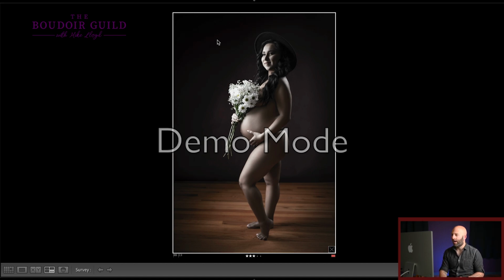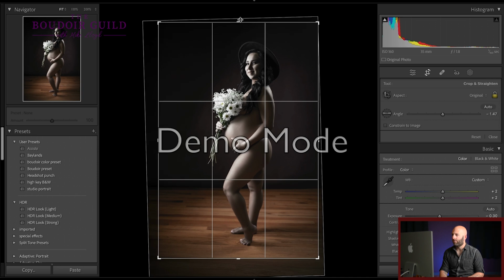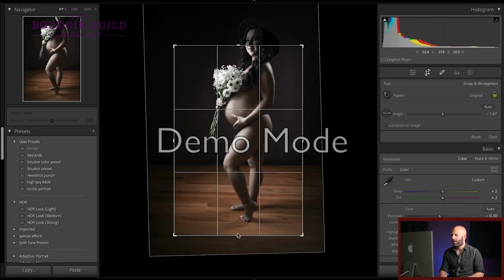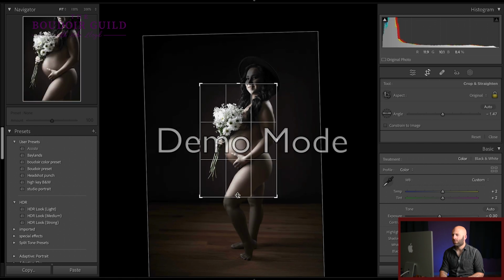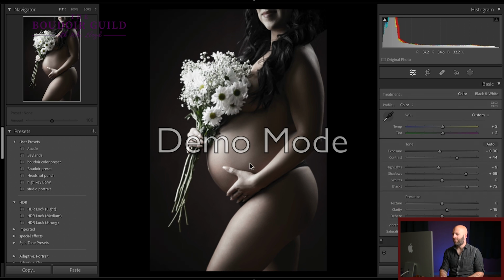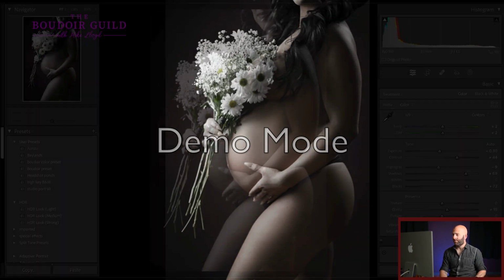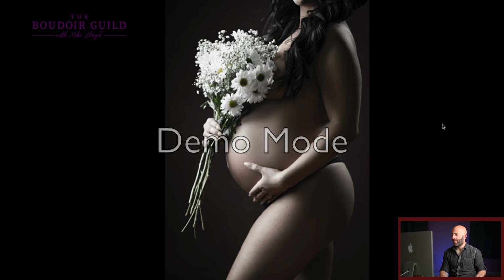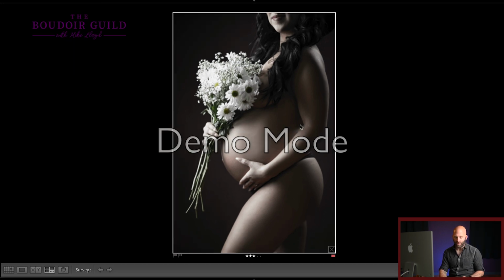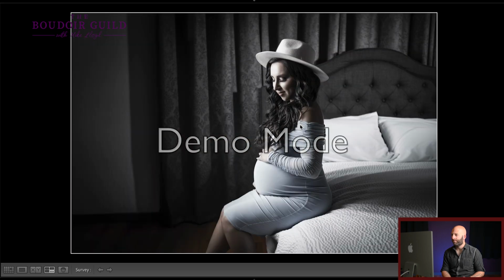We can also get in and crop this one. As you can see, I leveled this one out already, but we can go there and we can go there. Lips down is one of my favorites. So like even that is a stunning photo right there. So again, different variations just based on crops. We can get multiple versions of that photo. Let's go to the next one.